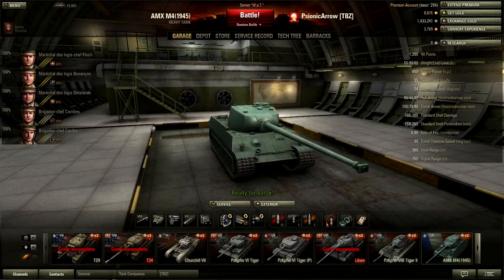Track traverse of 24 degrees per second, turret traverse of 30 degrees per second. And that's pretty standard on a heavy tank. You're not going to be able to circle with the speed that you have. You do have good acceleration, so the maneuverability that you get from going in and out of cover is what you're going to want to use.